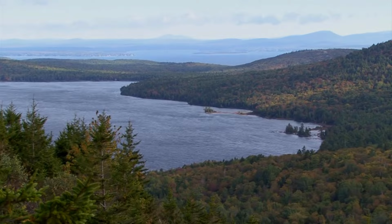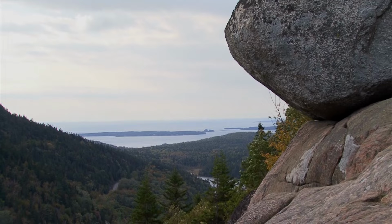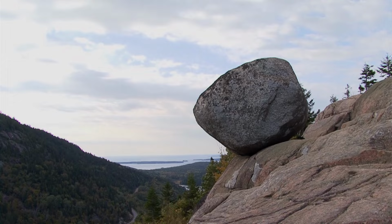But what you've come to see is one of the wonders of the park, Bubble Rock itself. It's a glacial erratic, which just means that it's a glacially transported object. All across the forest floor, all across the mountaintops, you find these rocks that have been scattered erratically by the glacier as it was melting. Some of them are as large as cars, and some of them are really tiny.